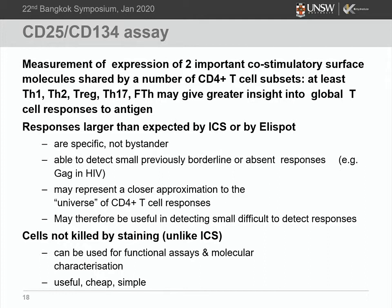And because of this, the responses are actually larger than you detect by intracellular cytokine staining or by ELISpot, because you're not measuring the response to 1, 2, or 3 cytokines, you're measuring the global response to any particular antigen. The responses are very specific. They're not bystander, and we've shown this extensively. And because you're counting the universe of CD4 antigen-specific T cell responses, you're able to detect much smaller responses or absent responses. Therefore, it's particularly useful in detecting small and difficult to detect responses.